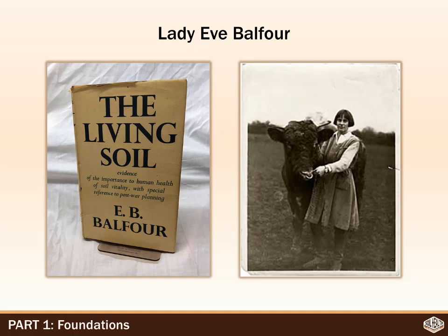She went on to found the Soil Association of Great Britain and started the world's first and longest-running trial comparing organic ag to conventional production systems. It's clear in this book that she had a pretty sophisticated understanding of the importance of soil microbiology for her time. And in fact, she was good friends with some of the leading soil microbiologists of her day, notably Selman Waksman, who isolated the first antibiotic from soil in the mid-1930s.